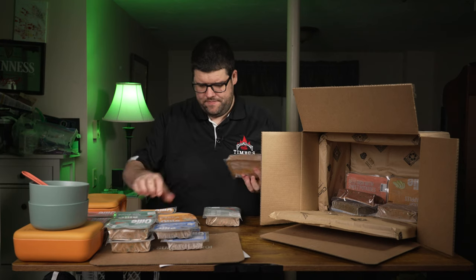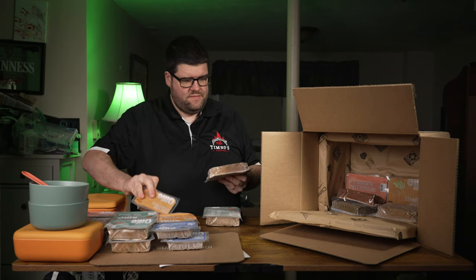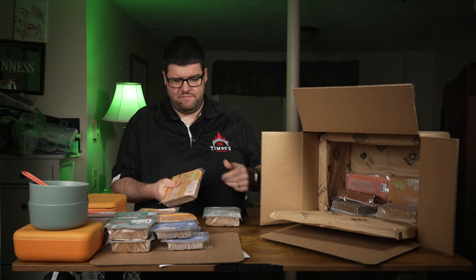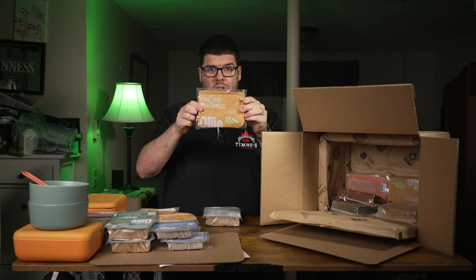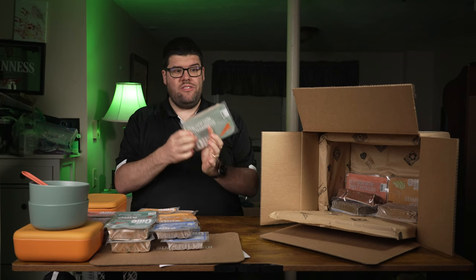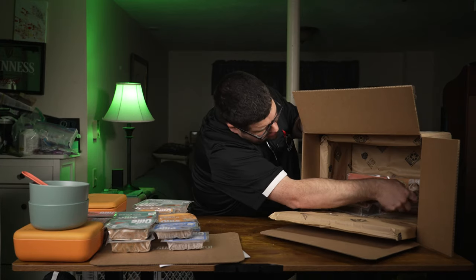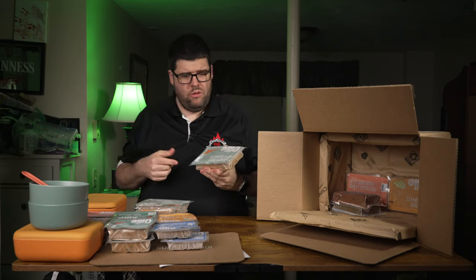But there is a size difference going on here. This is like almost Farmer's Dog size. That said, let's see what we got. We have another pork with apples. We have a chicken dish with carrots. And I am noticing there's less in here. So maybe they were running out and they gave me big ones.